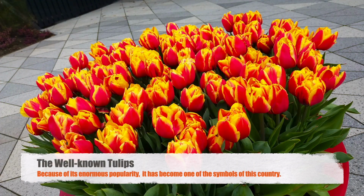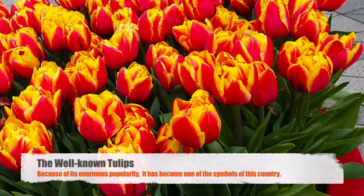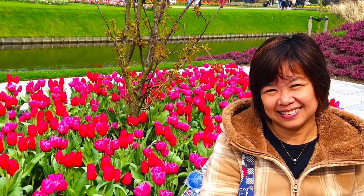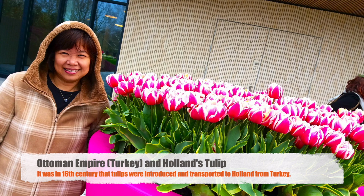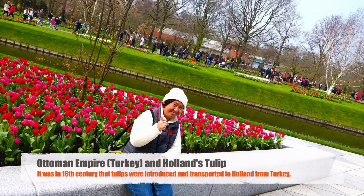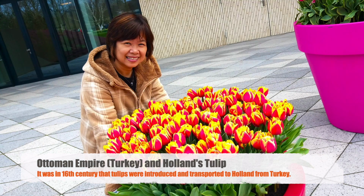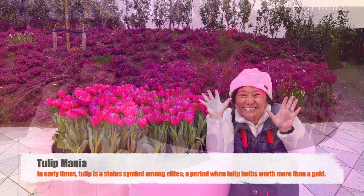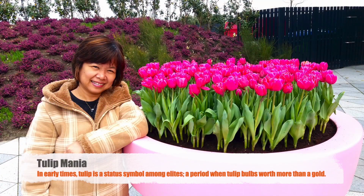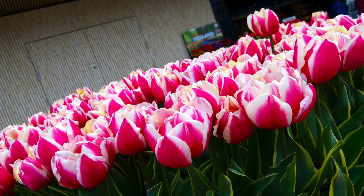Because of its enormous popularity, it has become one of the symbols of this country. It was in the 16th century that tulips were introduced and transported to Holland from Turkey. In those early times, the tulip was a status symbol among elites, and during this period tulip bulbs were worth more than gold.